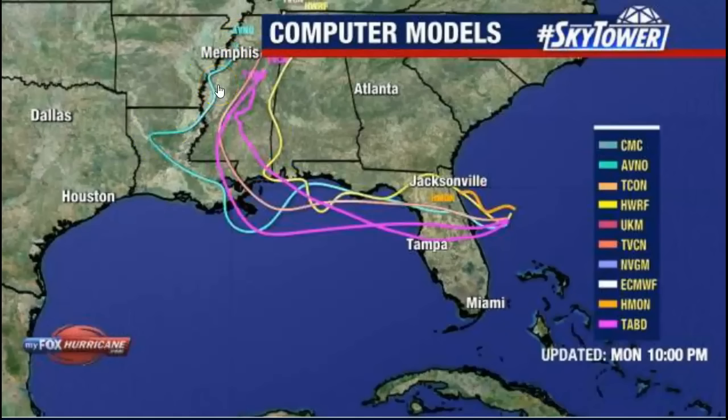These are not the 5 most reliable models. They have not updated yet, but at least we're getting an idea. Now, this is Invest 93L. So we're starting to get models. We're going to get the Hurricane Hunter Air Force out there, guys, and all of that. So the information now will start expanding very rapidly.